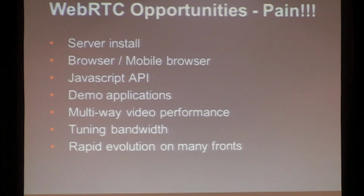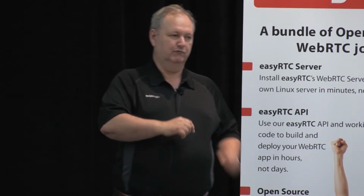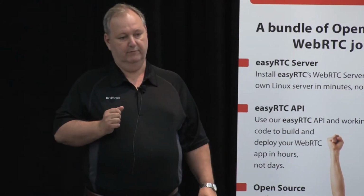So we went through a number of different opportunities, pain points that we discovered in our investigations. So a server install, that's one we identified. There's lots of problems to be worked out between mobile browsers and inter-browser communication. The JavaScript API, although everybody's been saying it's easy, I don't think it's easy. What I'm thinking about, in order to make WebRTC really go global, really go big, it's got to be accessible to web developers who have mostly HTML and JavaScript skill. So on the back end, that's not their bailiwick right now.